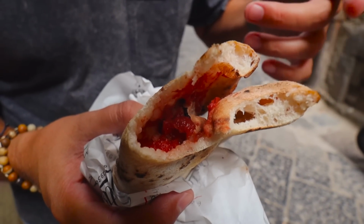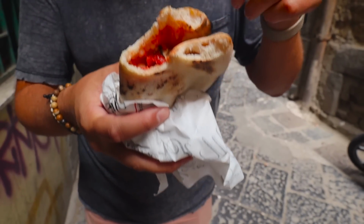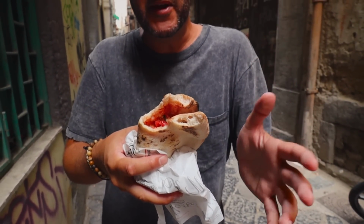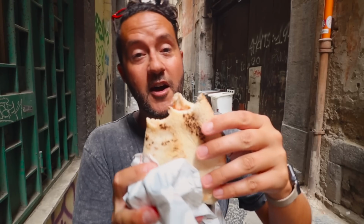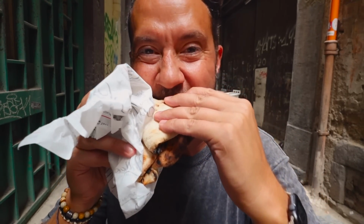If there's anything we learned about Italy, it's this sauce. Now, it's pretty much just tomatoes, very fresh tomatoes. Of course, there's secret spices on there as well, but this is entirely different than the sauce we get on our pizzas in Canada. I can guarantee you that. I'm excited to try this guy. Anna sold me on it yet again.